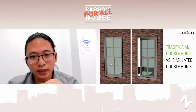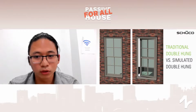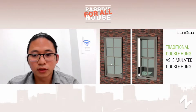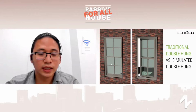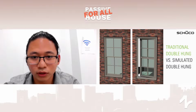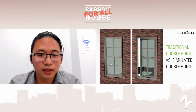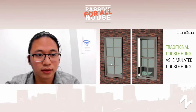And actually, one thing I should note on this rendering is that it is based off an older version of our simulated double hung. The more updated version actually adds an exterior profile on the upper portion of the window, on the sash right here. This basically helps us further highlight that staggered look that the traditional double hung has.